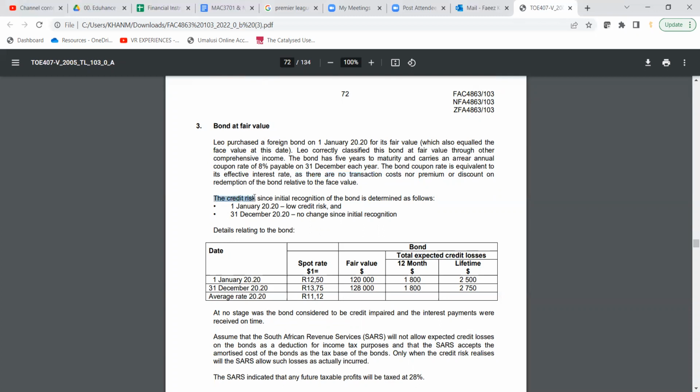They say the credit risk since initial recognition of the bond is determined as follows. On 1 January 2020, low credit risk. On 31 December 2020, no change since initial recognition. Okay, so let me explain what we're going to do over here.